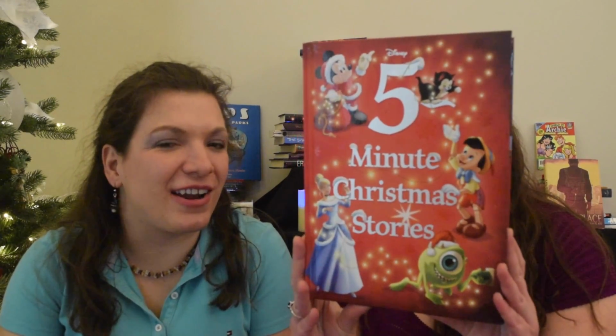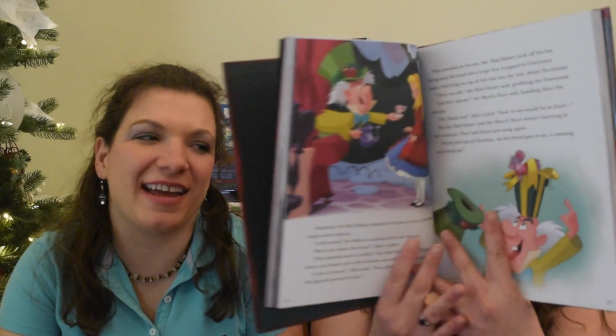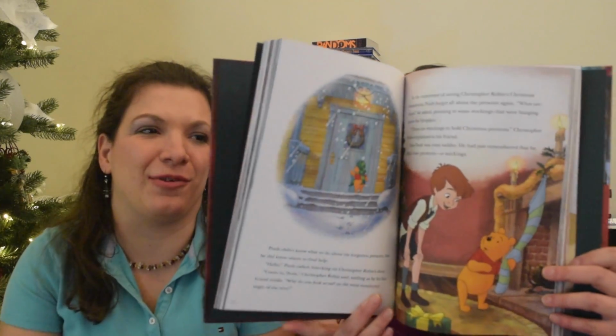So all your favorite characters are back, from Cars, Mickey and Friends, Wally. In this book, the authors are telling you what their Christmas is like in those fairy tale worlds. So the best part is only 5 minutes long. So they make great bedtime stories. Especially if they're sleepy or you're sleepy and they're not.